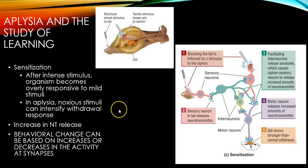And what we see in aplysia, if they do an electrical shock to the tail, that's a very strong stimulus in the sensory neuron. And there are, in some cases, some interneurons, but basically what we find is after that tail is shocked, you end up with an increase in neurotransmitter release to the motor neuron. And so we know that behavioral change or learning in an aplysia can be based on increases or decreases of activity in the synapses. So the simplest form of learning is really a change in the way these synapses function, which is pretty amazing in something as simple as an aplysia and a way for us to represent learning.